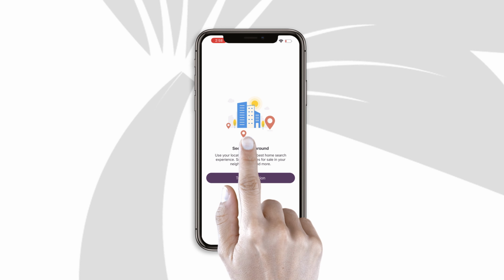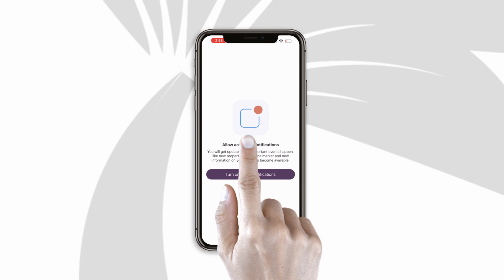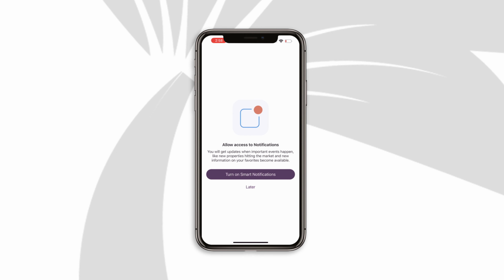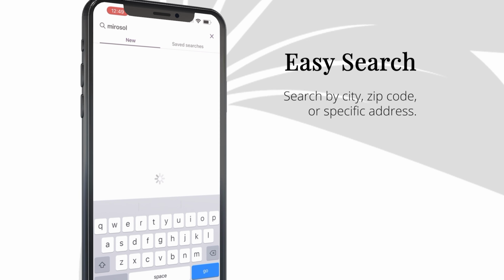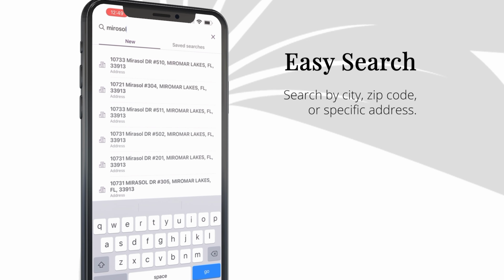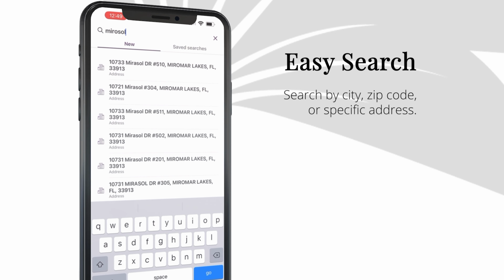Once you've downloaded the app, you'll be able to sign up as a user and start using the app to search for Southwest Florida properties right away. Now that it's downloaded, you'll be able to see all of the listings that are available near you. You can also use the top magnifying glass section to search for city, zip code, or a specific address.